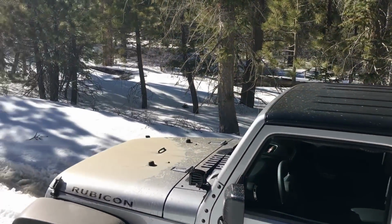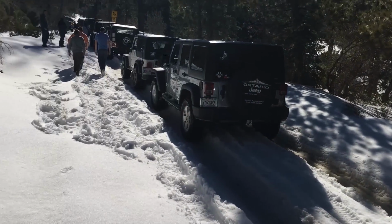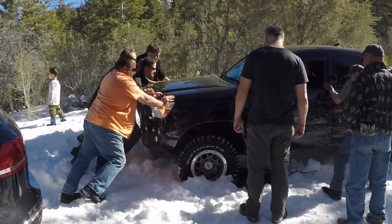We did hit a little Jeep traffic on the trail as someone had found themselves stuck, but of course, the off-road community stepped in and lent a hand.